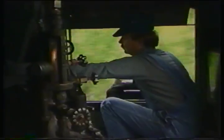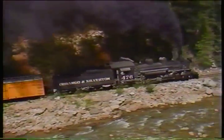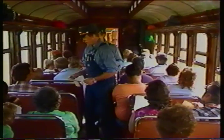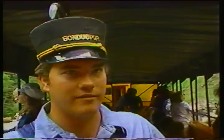Up ahead of all this is the engineer. His skill and experience got him the job and the glamour of running the locomotive, but he's not really the one in charge. It's the conductor, the man taking the tickets, who's in command. He's got the responsibility for making this trip safe, enjoyable, and on time. He's also the man with all the answers. Few passengers can ask questions about the Silverton that'll stump the conductor.